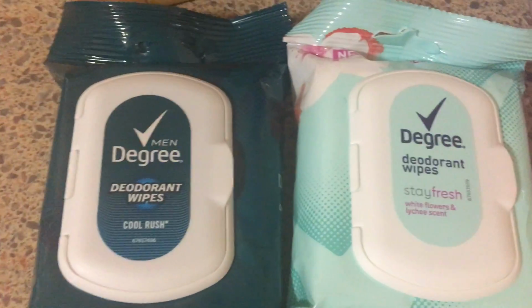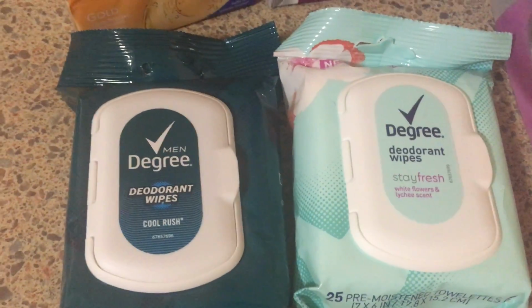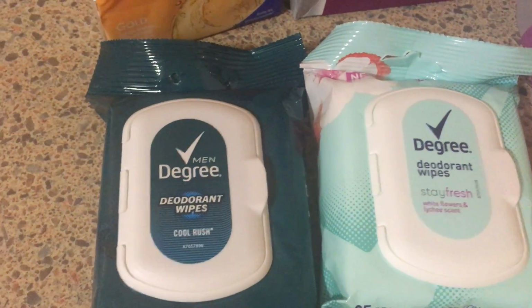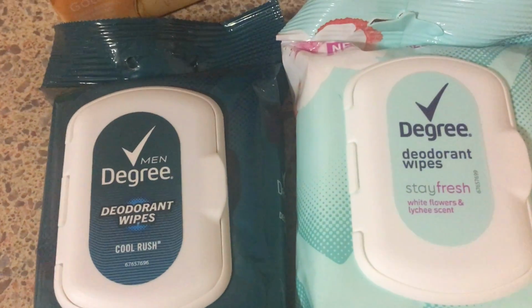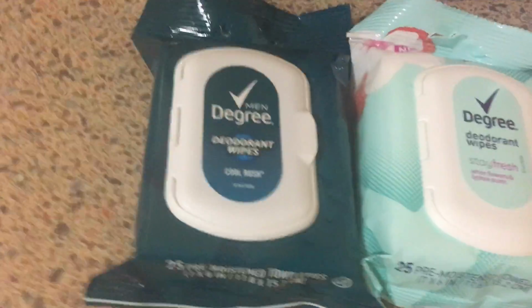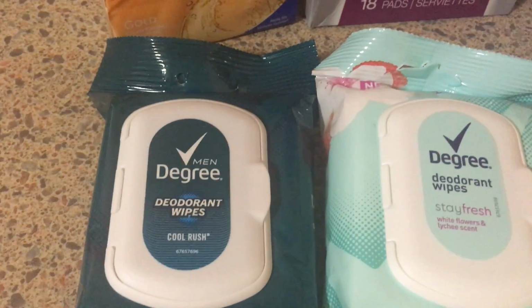So I got one of each because I had a coupon for one of each. And they are marked at my store at $4.97. I had $1.25 off the men's, and I had $1 off the women's, which kind of made me mad. I'm not sure why we don't get as much off as the men. But I'm not trying to be petty.